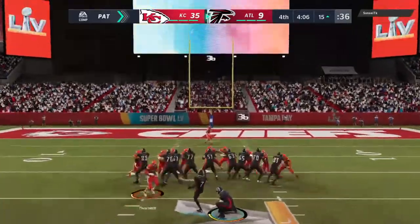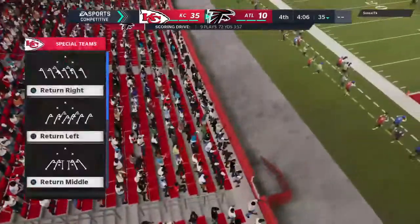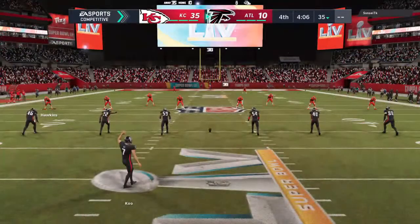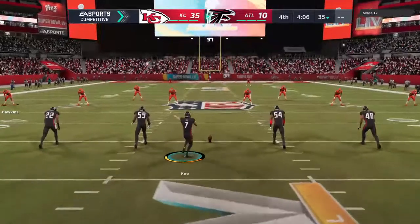All the receivers in the league are plenty good enough. Otherwise, they wouldn't make it in the NFL. But the ones that go to the Pro Bowl, they have refined route running ability. Koo able to connect on the extra point. And that will cut this lead down to 25.